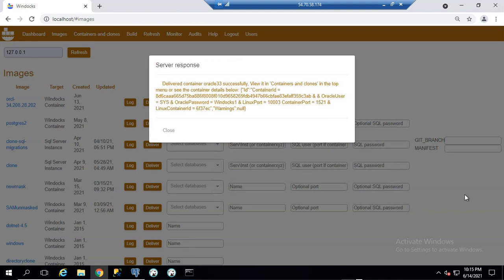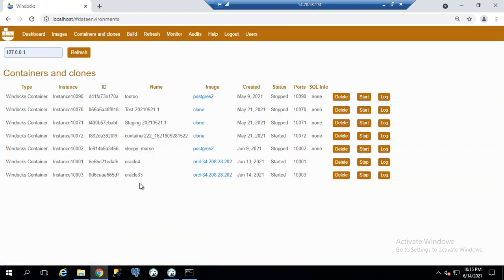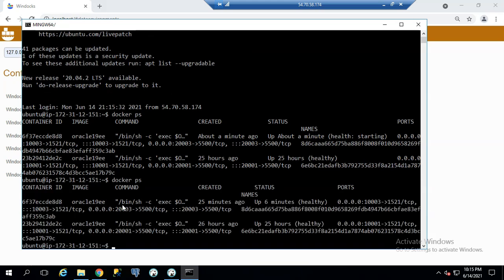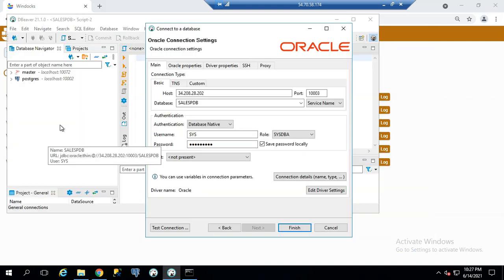Okay, the Oracle container and virtualized database has been delivered. We can see it's at port 10,003, and if we switch over to our runtime view, we can see the container is here. I previously SSH'd into the Linux host. You can see the Linux host is here, and if we run a Docker PS, we can see the Oracle environment.